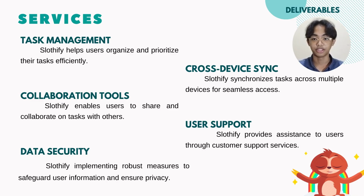A critical limitation for enhancing work efficiency is the inability to share tasks with your colleagues within the app. SlothIFY provides a task sharing feature so that users can share and collaborate on tasks with others. Data confidentiality is a big concern for users of to-do list software. SlothIFY prioritizes user security by implementing robust safeguards to protect users' valuable information.